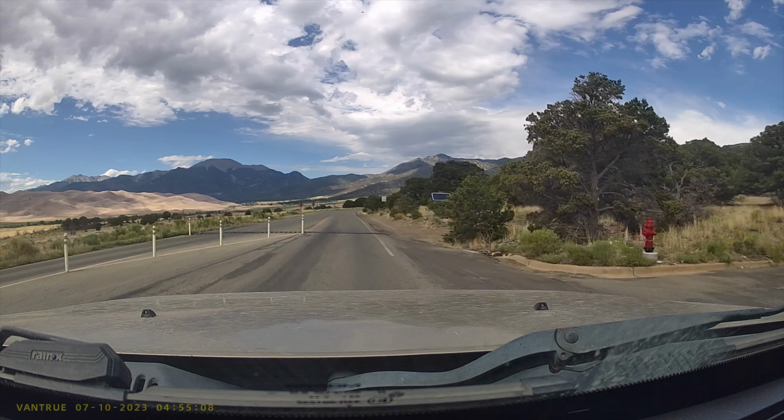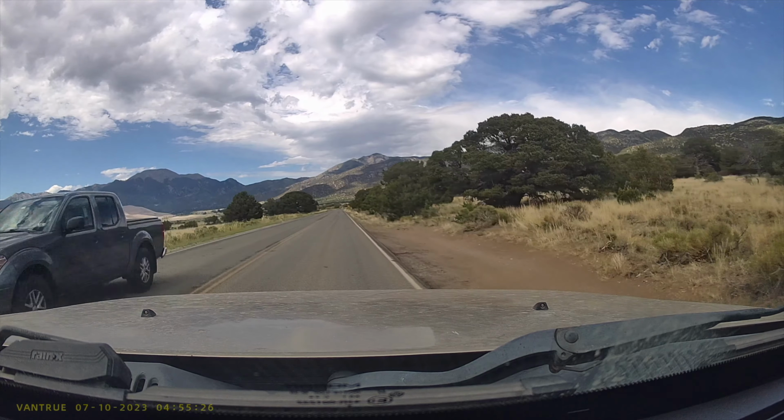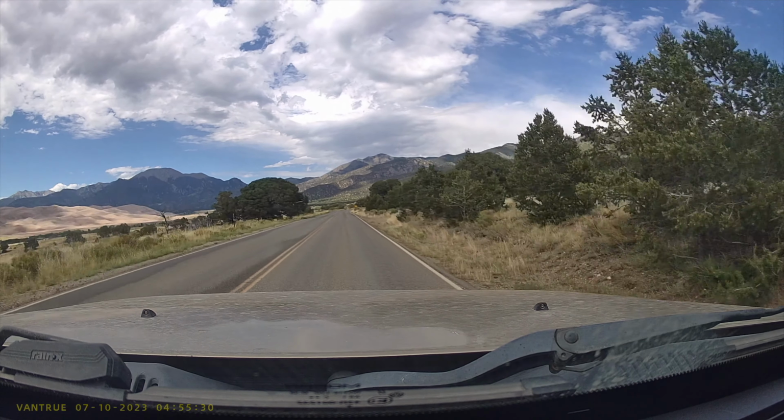This is the Great Sand Dunes of Colorado. That may not be the exact way they say it, but the sand dunes is a national park and preserve. They have a campground inside the park, but it was full. We couldn't get a place to stay there. But right outside the park, we stayed at a place called the Oasis.